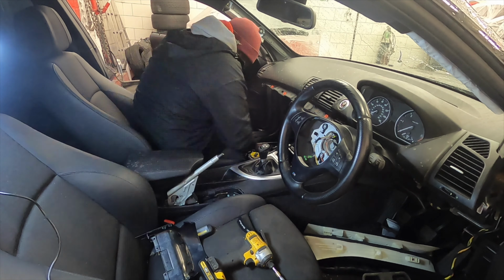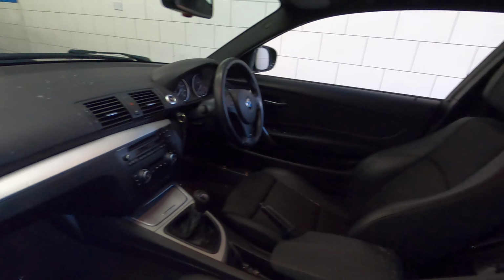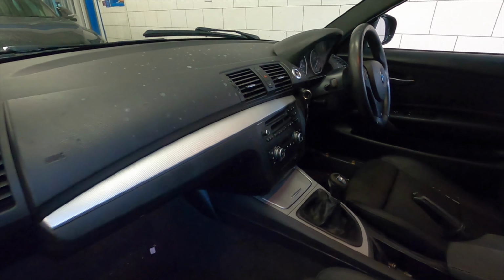There you have it, guys. I've managed to complete my installation of my airbag kit. Dashboard, driving airbag, seat pretensioners, the lot. It's all been installed in the car, and with that said, check it out.